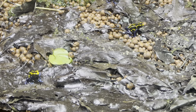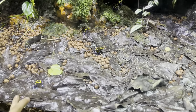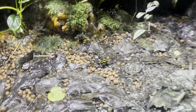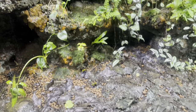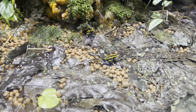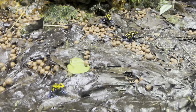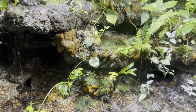Don't miss the blue poison dart frog and bumblebee dart frog. These amphibians may look so cute and fascinating. However, don't be deceived by their looks, because these two are actually the most poisonous creatures in the aquarium.